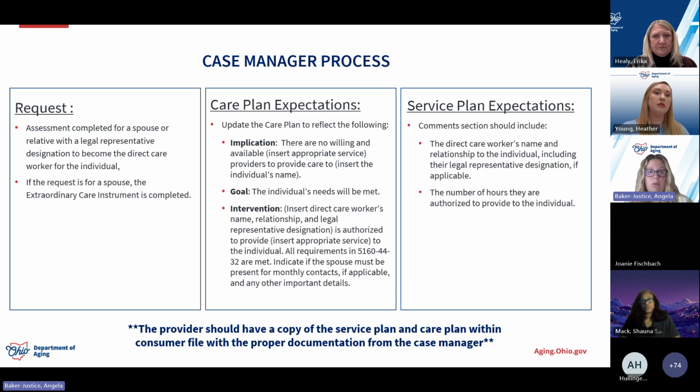Within that consumer file, you should see a copy of the care plan and the service plan. The expectations within the service plan are in that comment section below the hours. They're going to list the direct care worker's name and relationship to the individual, including the legal designation that they hold, and the number of hours that they are authorized to provide to the individual. So really, that's all you need to know: what to look for in the care plan and the service plan. And if you don't see it, just ask the provider to reach out to the case manager and make sure that that's in there.